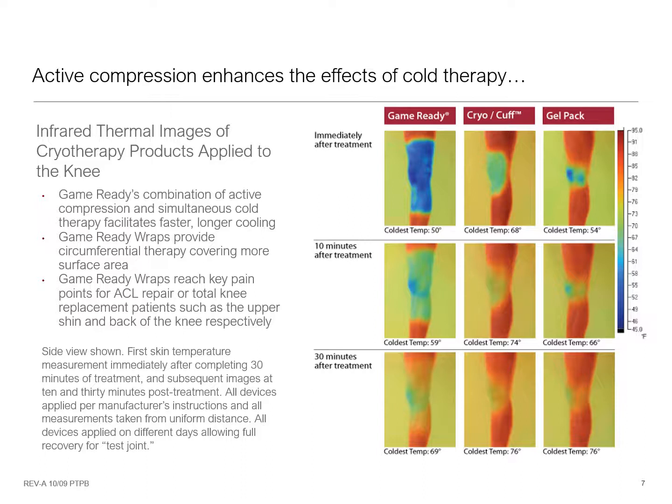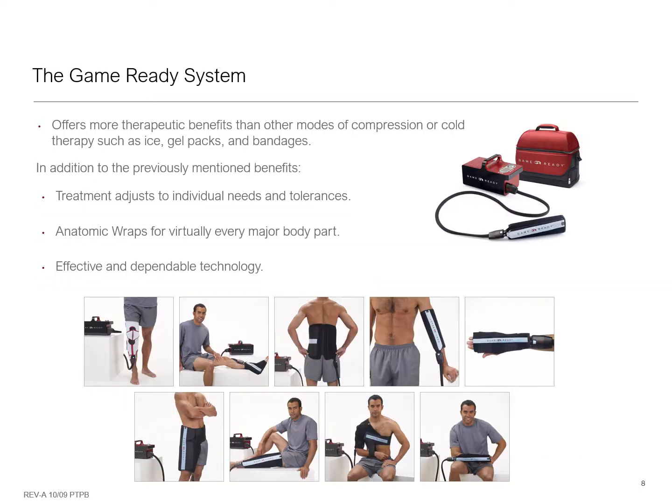So CryoCuff is another version of it, but that has no compression to go along with it. It's simply ice. And here's an example. So this is the CryoCuff here, and this is the gel pack. This is just our normal ice pack that we'd normally use. So you can see with the Game Ready unit, immediately after treatment, the whole area of that leg is going to be numb for that patient, which is fantastic. It also will reduce swelling immediately. Offers more therapeutic benefits than other methods.